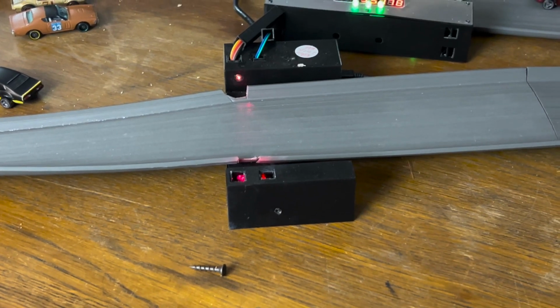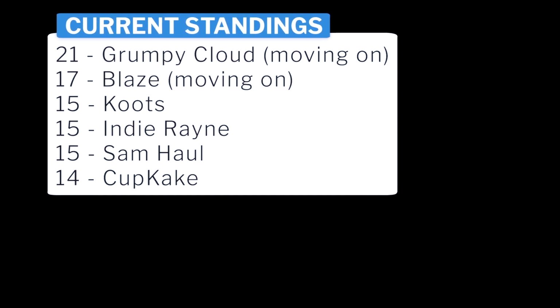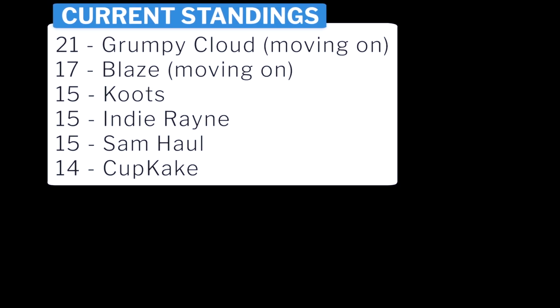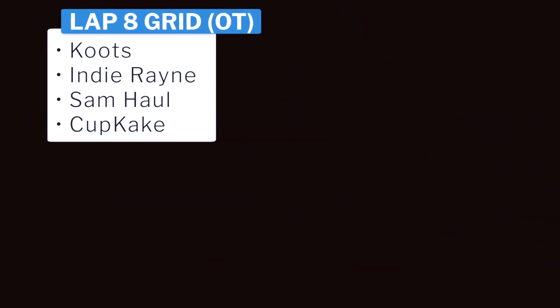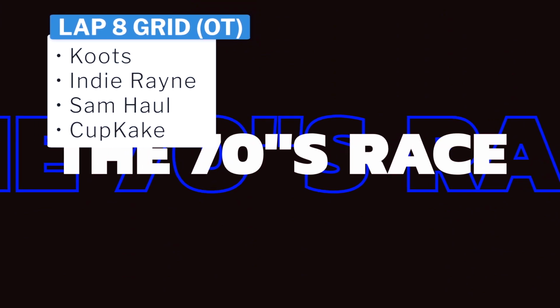Here are the standings so far. Grumpy Cloud's moving on, and Blaze passes everybody and is also moving on to the next round. Coots, Indy Rain, Sam Hall, and Cupcake will all be racing one more lap. That will give us the 3rd person moving on to the next round. Lap 8, grid overtime. Coots, Indy Rain up front, Sam Hall, and Cupcake in the back. If Coots, Indy Rain, or Sam Hall win, they're going. Cupcake also has a chance to go as well.